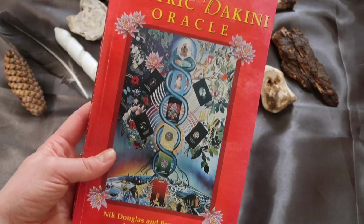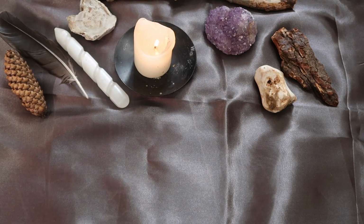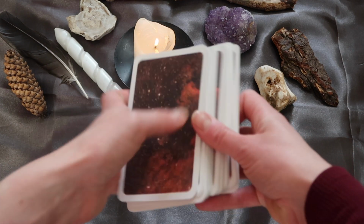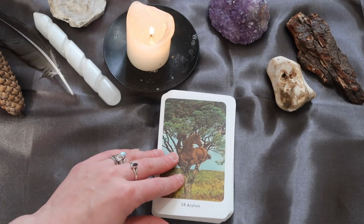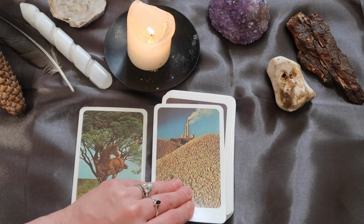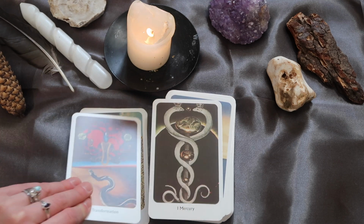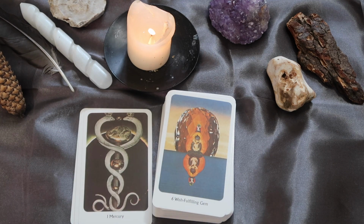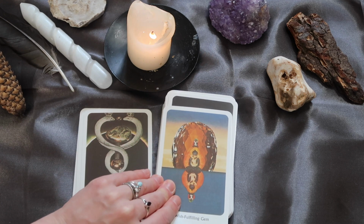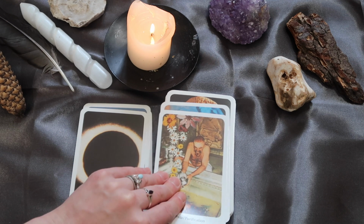I still haven't finished this book fully, but I do want to because I formed quite an attachment to this deck, and this deck has basically been out since I purchased it towards the beginning of the year. I have used it more as an oracle, and I would like to get to know the deck more intimately, so that's another reason why I kept it out. But I often would just pull it when I felt intuitively that I needed to, and I don't know what it is about this deck.